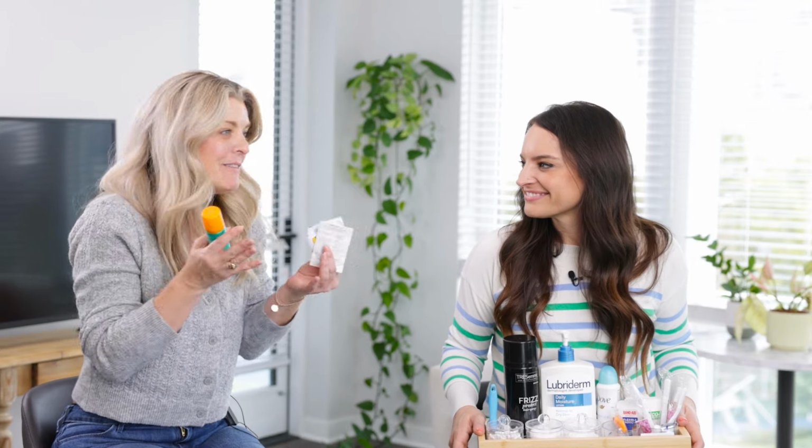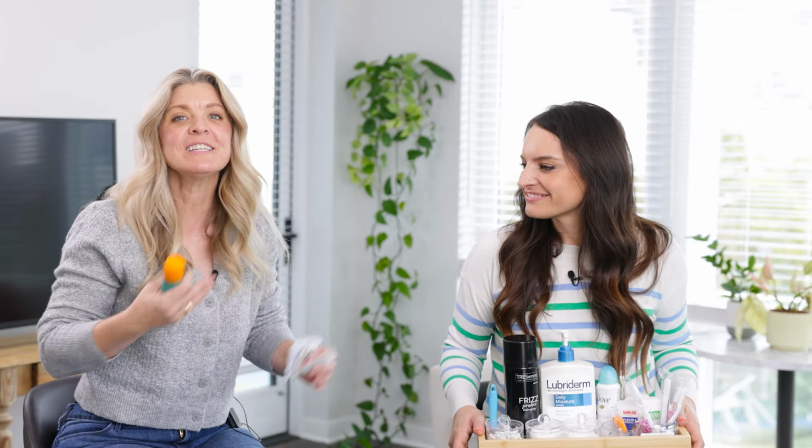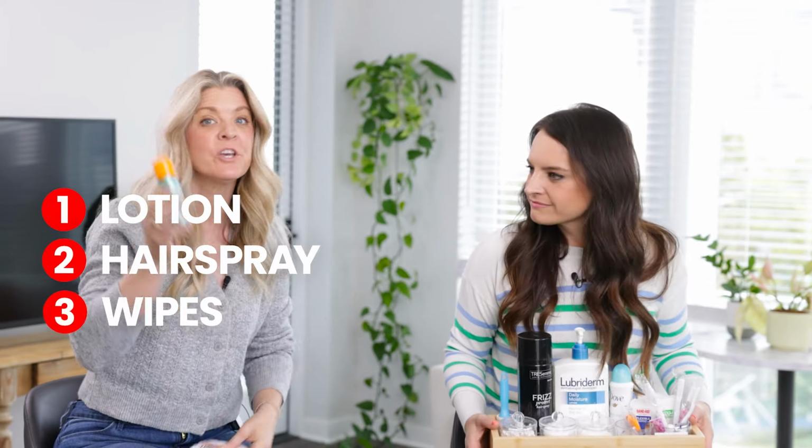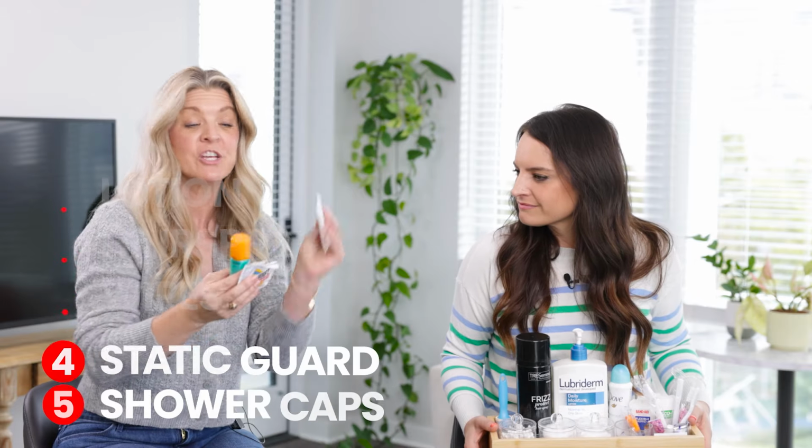You can go as big as you want with this, or go a little bit smaller, but just to give you some other ideas of things that we do supply: we do lotion, we can do hairspray, Shout wipes, you could do Static Guard if you want, shower caps. Sarah mentioned before, maybe there's seasonality, so there are different things during different times of the year that you might want to supply inside your Forgot Something basket.